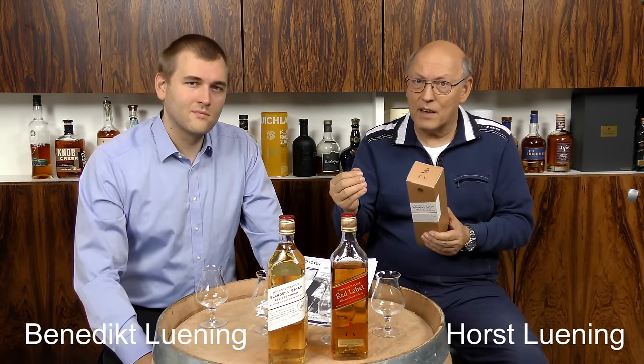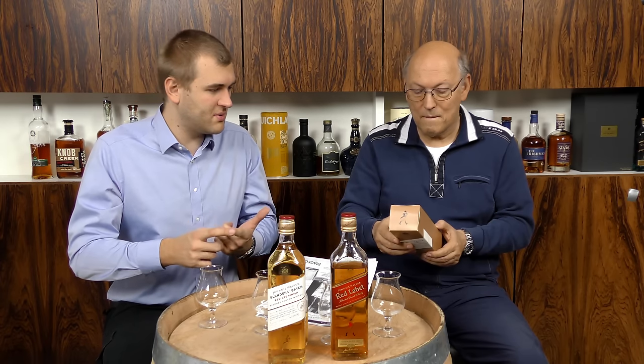So you typically have a dual maturation in fresh American casks. This is what happens here. From what I've just heard, you have fresh first fill casks for the first maturation, then you have rye casks for the second maturation. You don't know how many times they have been used, but that's much more than you have with the Red Label. So I expect a much better whiskey.